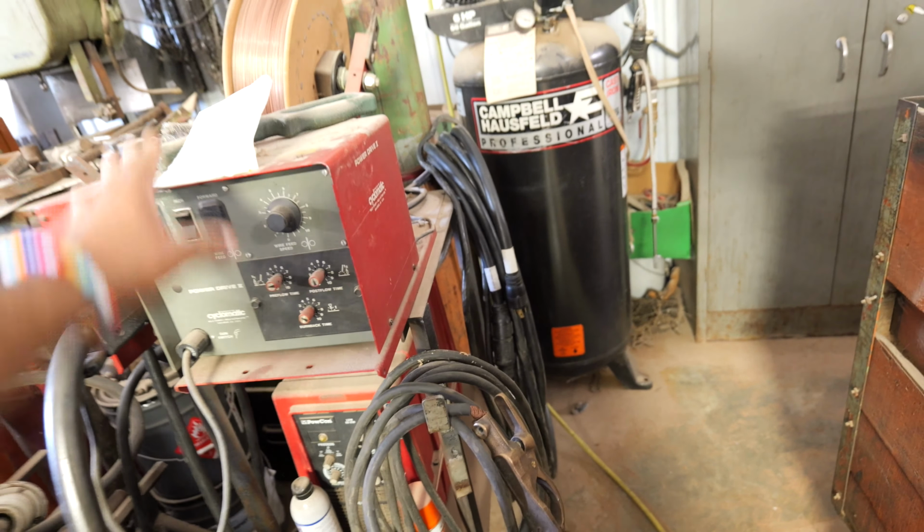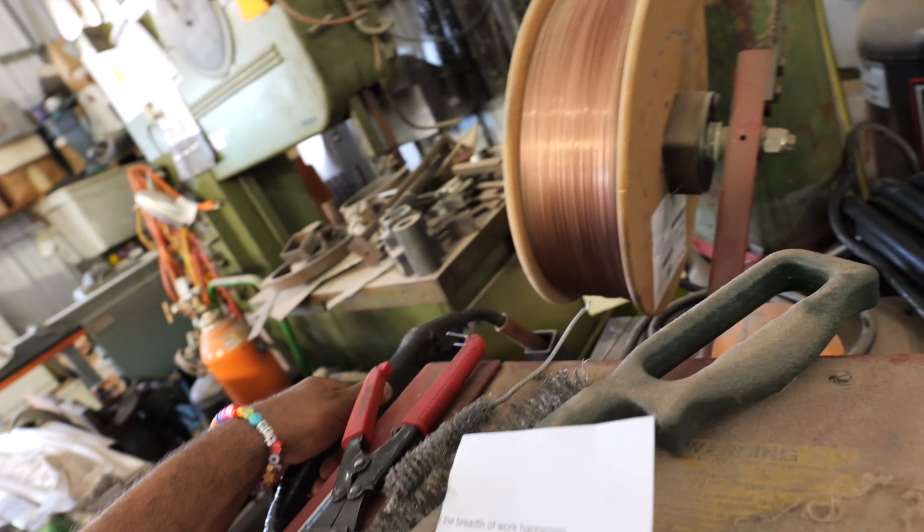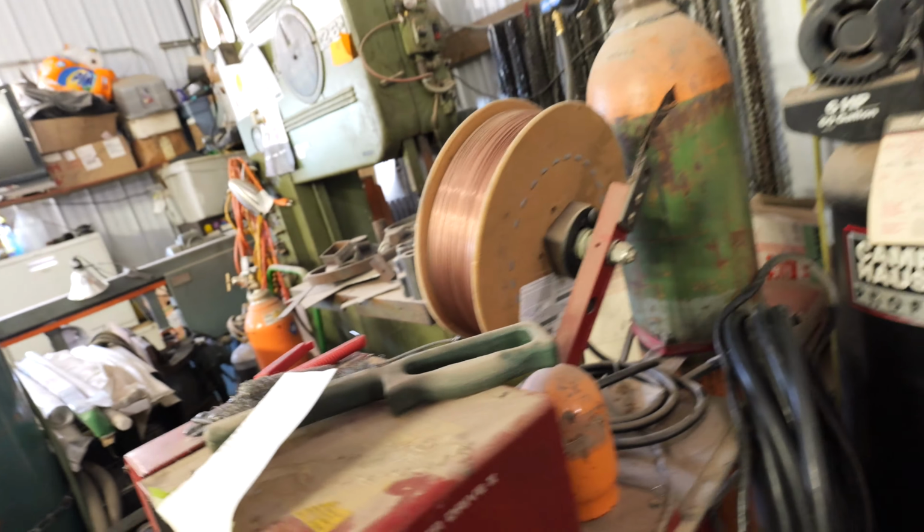How many hundreds of pounds of wire have I put through this? I mean, it's just wild. It's got a big old extension cable on it. It's got the old style, big number 4 Tweco gun. Thing can get plenty hot. Oh, I burnt so much hot wire through there.